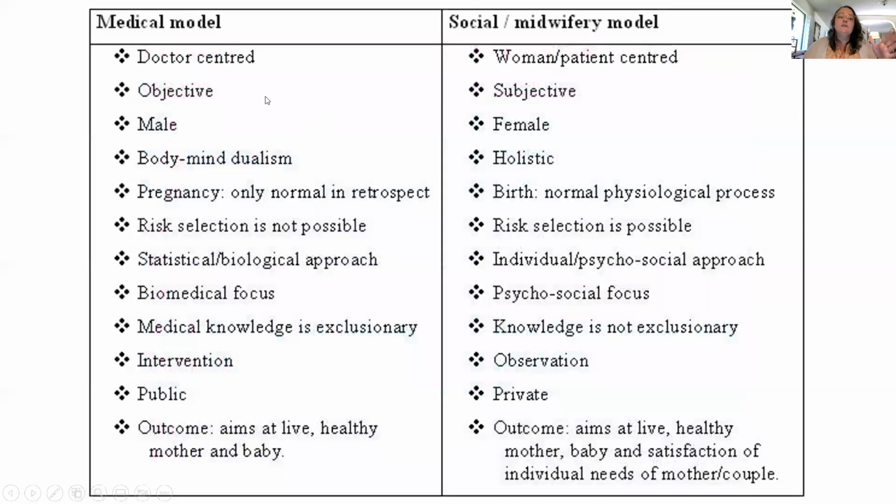So when we're looking at the differences between the medical model of care, which is traditionally OBGYN, obstetrician, gynecologist, who is a surgeon first, by the way, versus a midwifery model, you can see that there's some big differences in how we approach the care of physiological birth and supporting physiological birth. And the big difference is the medical model, pregnancy is only normal in retrospect. You've only proven that you have a normal pregnancy when it's all over. But in the midwifery model, we respect the process that for most people, pregnancy and birth are normal physiological processes and don't require a lot of intervention.